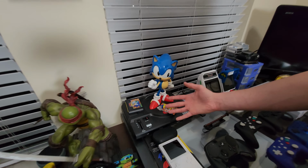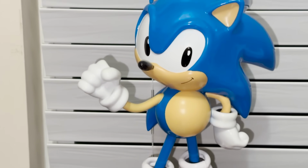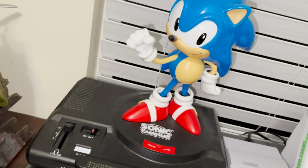Marcello, this obviously is not an actual Sega Genesis. Is this from the Sonic Mania Collector's Edition or something? Is that what that is? That's correct. So yes, this is from the Sonic Mania Collector's Edition. It came with that steel card, which is kind of cool looking.